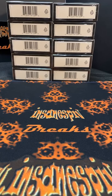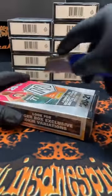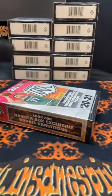Based on my clock, we are about that time, a little past. So we're going to go ahead and get started. Good luck to everybody. And let me know in the chat who you got, or if you're looking for a specific player, sometimes when you put them in the chat, they come true. And the cards, we're going to go with hanger box number one. Good luck to everybody. Let's get ripping.